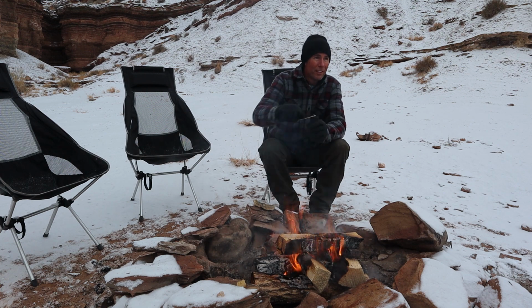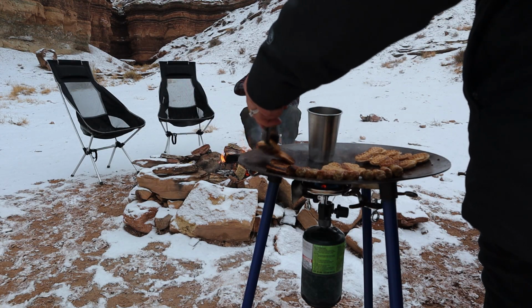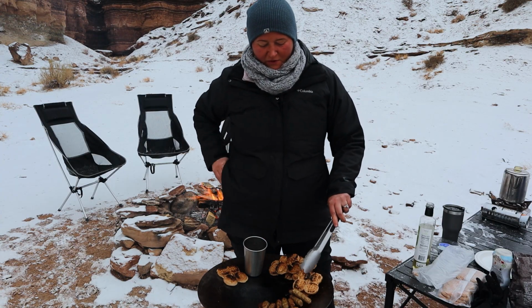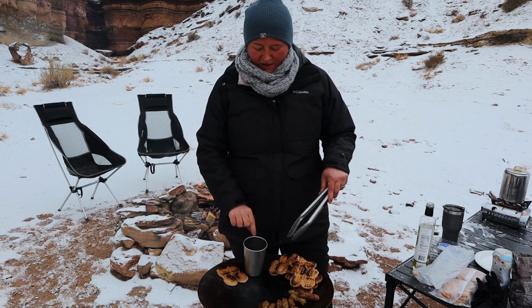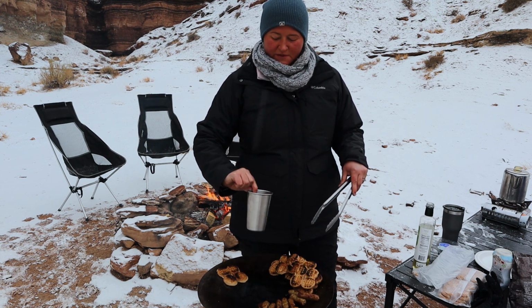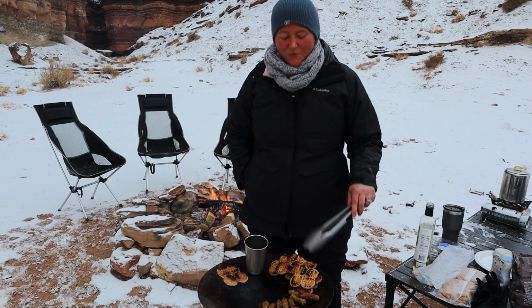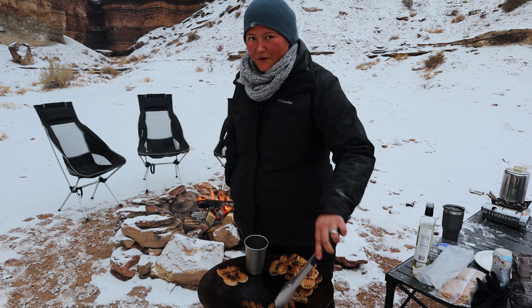Breakfast is smelling good. So I'm just toasting up some little frozen waffles this morning with some sausage and trying to heat up some maple syrup to go with it. So pretty simple breakfast this morning. Nice and warm before we hit the road.